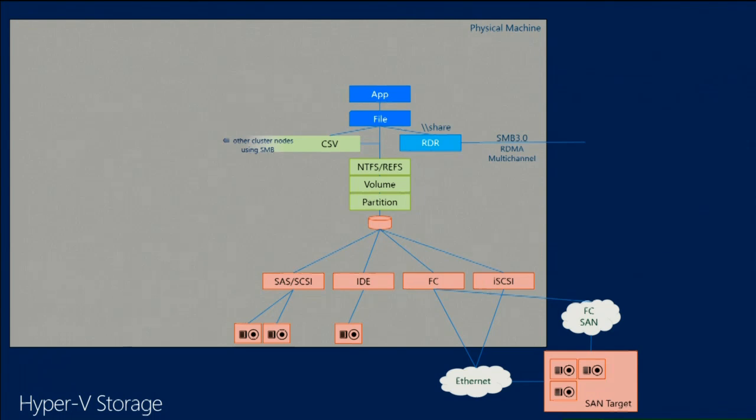Okay. The file could also be on a file share. We call the component that lives on the client the RDR. I'm just calling out SMB3 here because that's the latest and greatest protocol. And SMB3 comes with more capabilities, like it can be over RDMA. It can also use multiple channels.